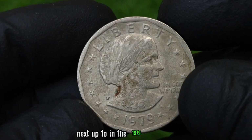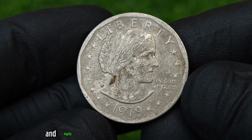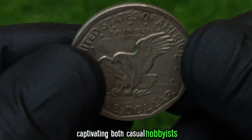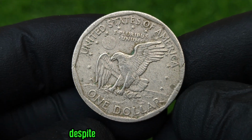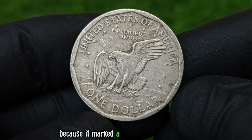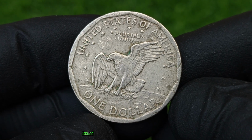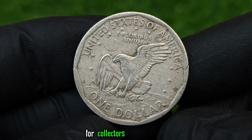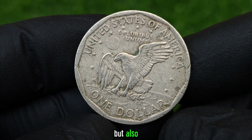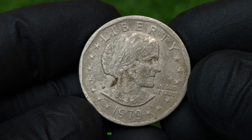Next up, the 1979 Susan B. Anthony dollar stands out as a fascinating and highly sought-after coin in American numismatics, captivating both casual hobbyists and seasoned collectors alike. Despite its relatively modern origins, this coin carries immense appeal because it marked a bold shift in U.S. coinage, being the very first small-sized dollar coin issued by the United States Mint. For collectors, it represents not only a new chapter in American monetary history, but also a tangible artifact of the late 20th century's evolving attitudes toward coinage and commerce.